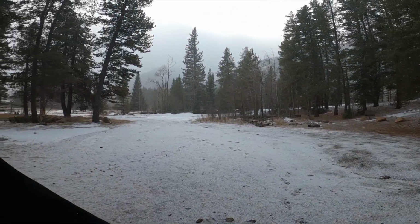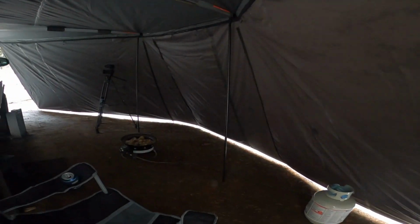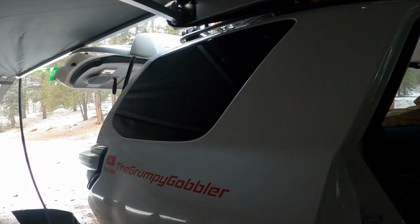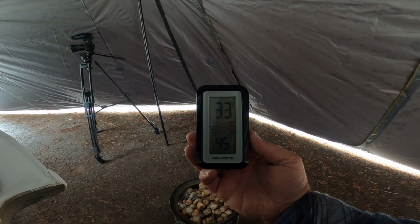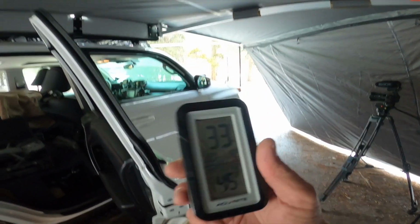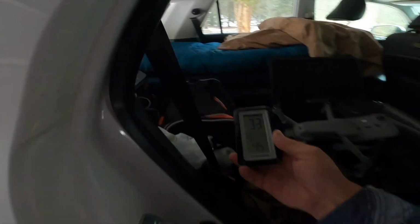I just thought I'd check in and show you the snow. Let me see what the temperature is. It doesn't feel all that cold. I'm actually a little surprised it's snowing. Probably can't see that, 33 outside. The outside temperature sensor is on the roof of my 4Runner. Inside is actually wherever this is, and it's 45. So it's not terribly cold.